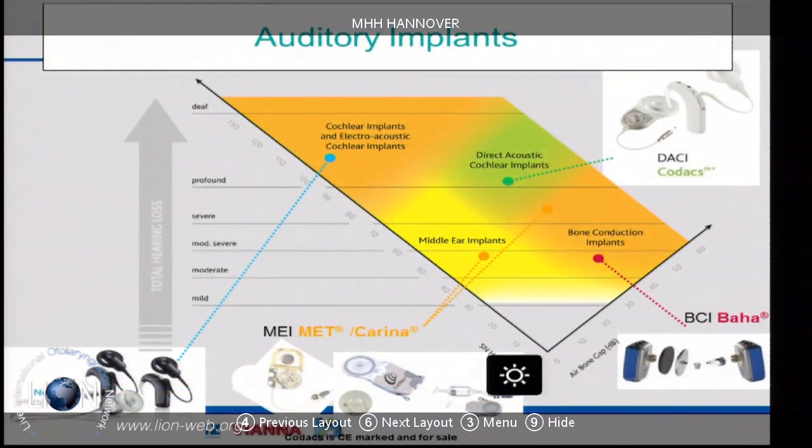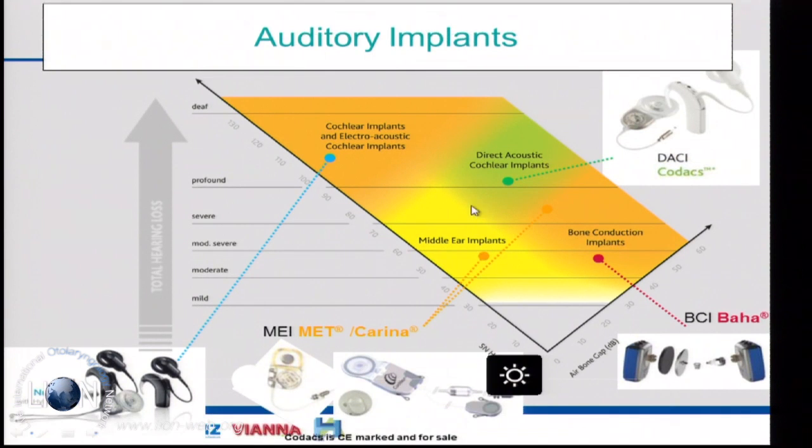When we look at hearing loss and the auditory implants we have available, we can probably say that at the upper end, for profound deafness, the cochlear implant basically serves the patient. When we go down to the pure conductive loss, then the BAHA bone-anchored hearing aid solutions are available. And in the middle, we have other solutions for patients with either mixed or pure sensory hearing loss. Here, the acoustic implants or middle ear implants come into play. They can serve patients who have moderate to severe sensorineural hearing loss, and in addition, they can also have conductive components. We want to go through this field briefly.